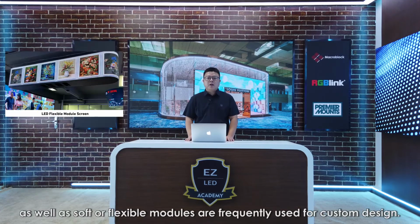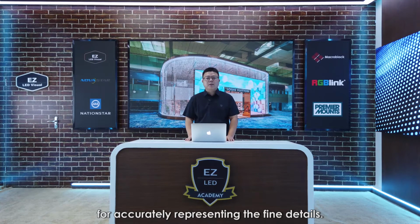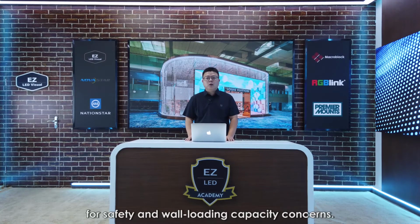45 and 90-degree corner pieces as well as soft or flexible modules are frequently used for custom design. Number 2. For high-end luxury stores, color performance is critical for accurately representing the fine details. Number 3. Lightweight LED panels are always preferred for safety and wall loading capacity concerns.